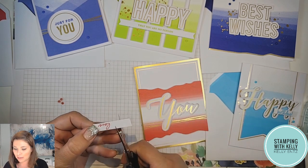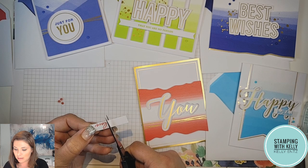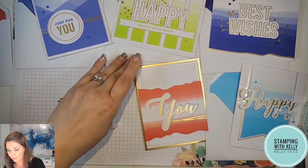I'm just going to trim this down a little bit. It seems a little clunky for that tiny little love.